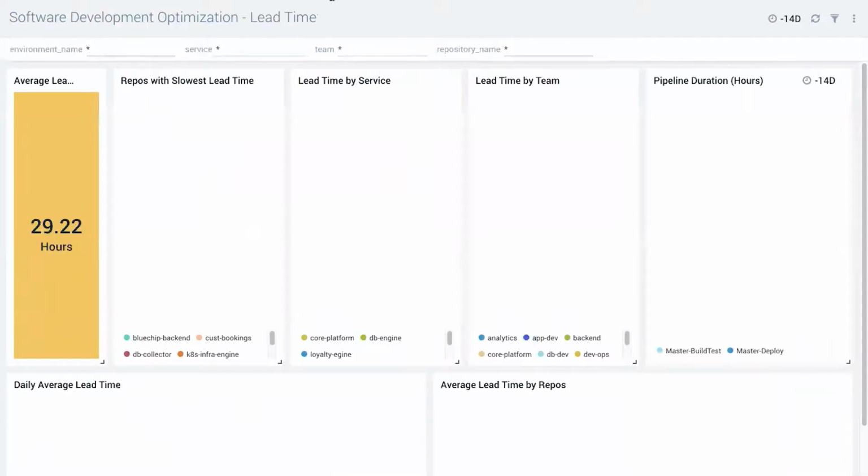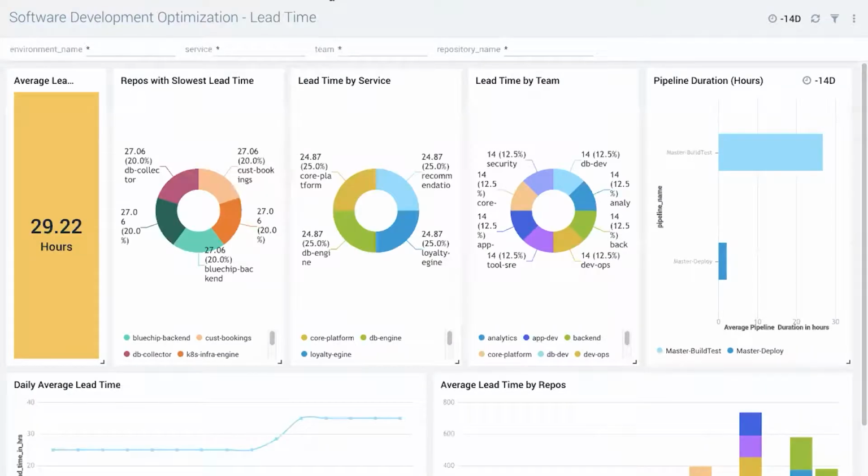Let's jump into one of the drill downs for the DORA metrics. What we're looking at here is lead time. And you'll see, again, we've got this data cut in a bunch of different dimensions that can be helpful for different people.